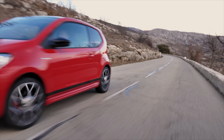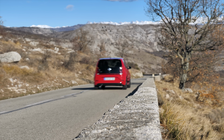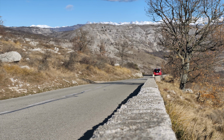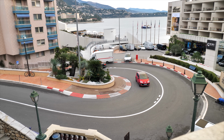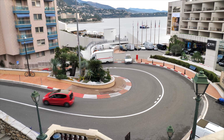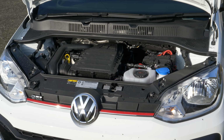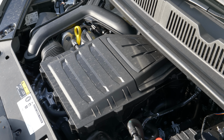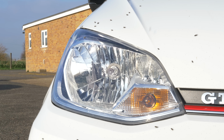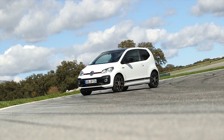So let's go through some of the basics. Now, one of these will set you back about £14,000. That is a couple of grand cheaper than an entry-level Abarth 595. It is a bit down on power. So this is a 1 litre 3-cylinder turbo petrol producing 115 horsepower and about 150 or thereabouts pound-foot of torque, or 200 newton meters if you prefer to think of it that way.